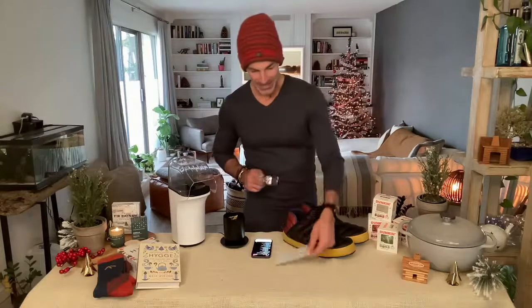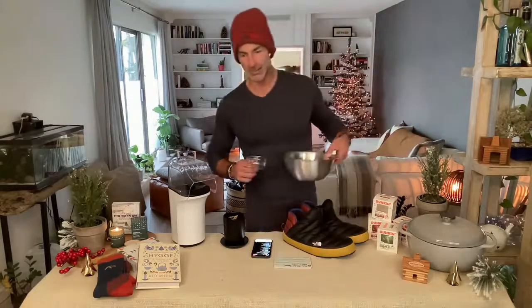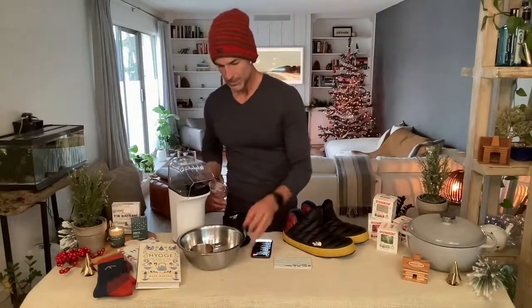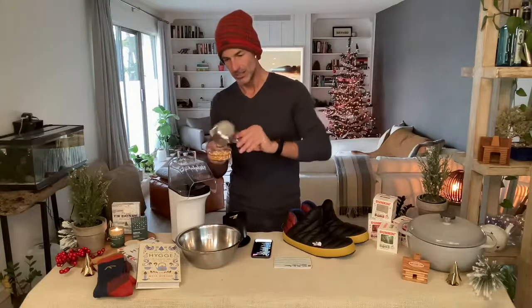So we can measure out kernels or we can measure out some butter that, well, I'm going to show you. So here, I'm going to pull it up from below my little demonstration table here. I've got a bowl that our popcorn is going to go in. I measured out a little bit of kernels earlier.